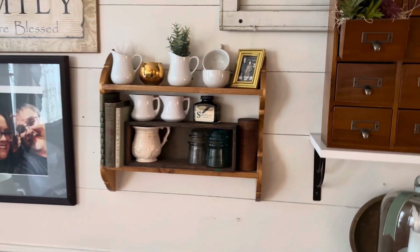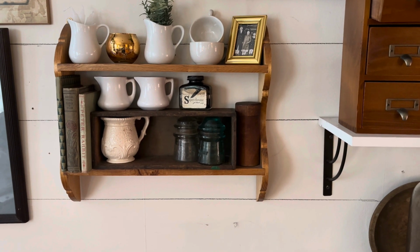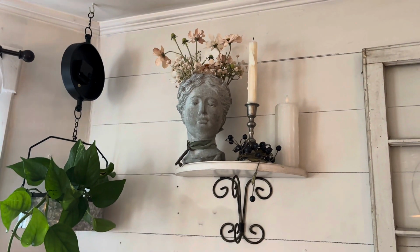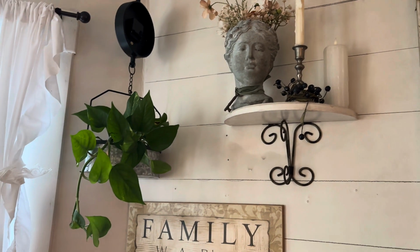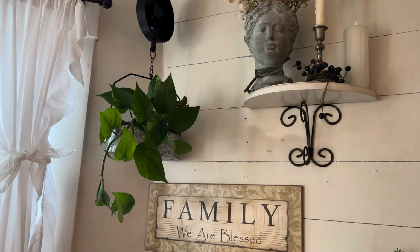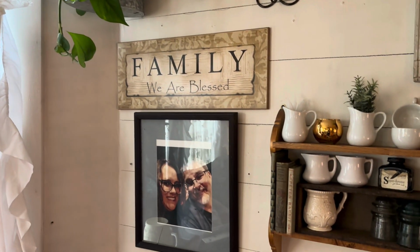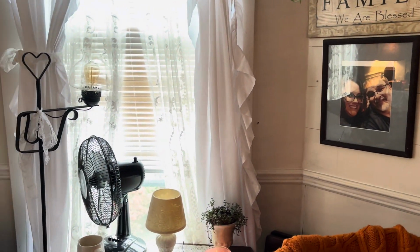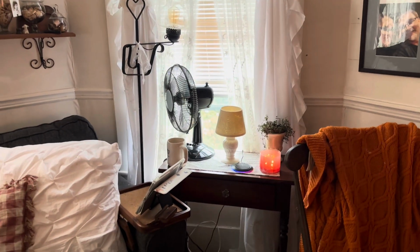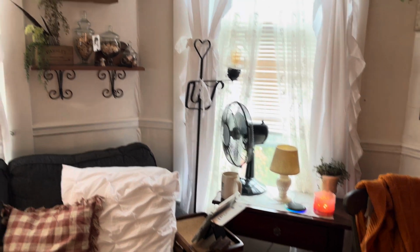And then I have some more old things here. Some little creamers, an inkwell, old little books, some insulators. And then on this side, I have another glass to mirror the other side. And then my scale, which is now turned backwards, with a pothos plant in it. And then another picture. And then that's kind of my area where I drink my coffee and watch YouTube and edit.